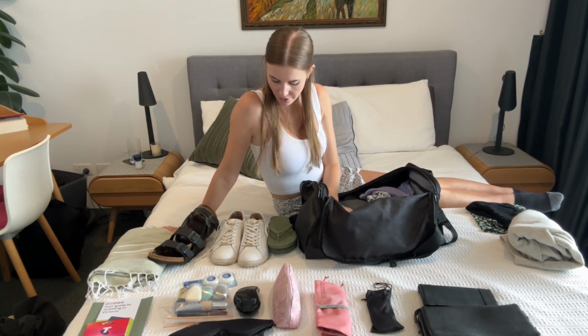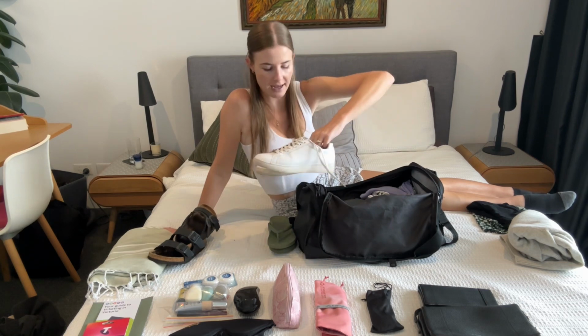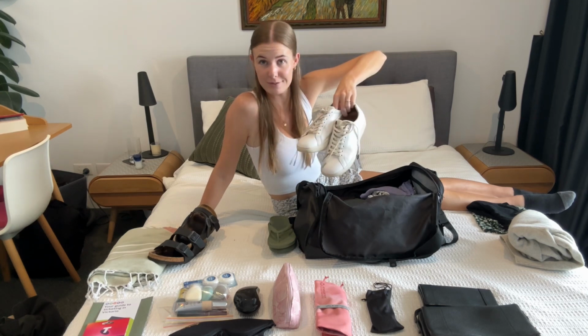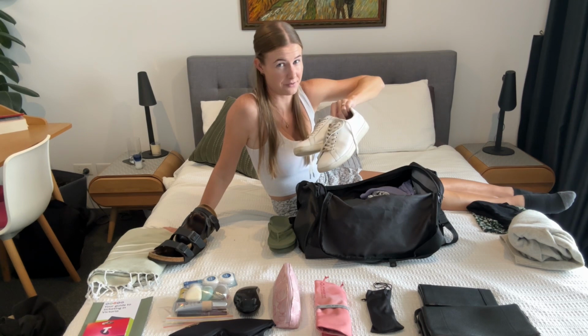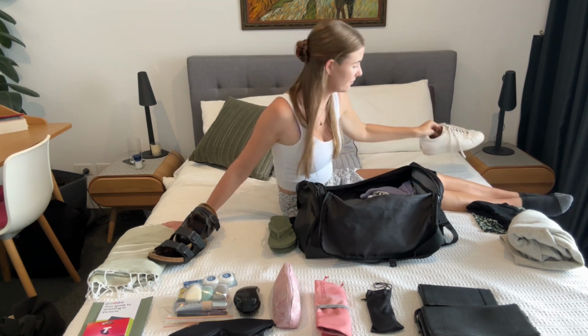Up next, let's go over the shoes. I'm going to bring my white sneakers. These are the Beard footwear sneakers. They're a Melbourne brand actually, funnily enough. Really comfortable. I can walk in them all day long. I'm going to wear these on the plane because they are quite heavy.